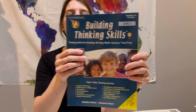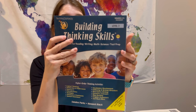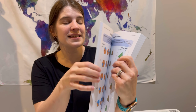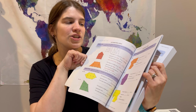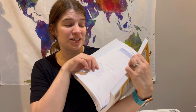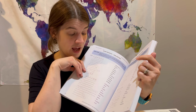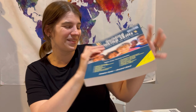We also received a couple other goodies from them. They gave us Building Thinking Skills. This is grades 4 through 6. This is level 2. And this is intense. It's kind of like those logic puzzles, mind benders, and she loves mind benders. So I really think that this will be something that she loves. This is definitely not getting done this year. And being 4 through 6, we'll probably be using it for all of those grade levels.